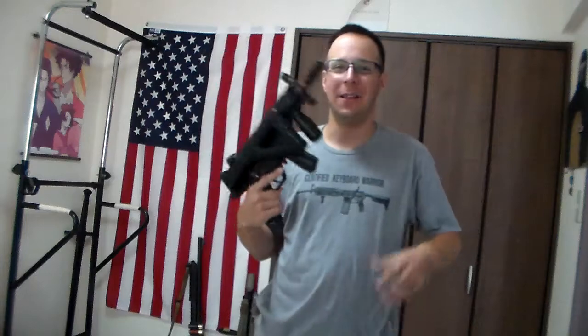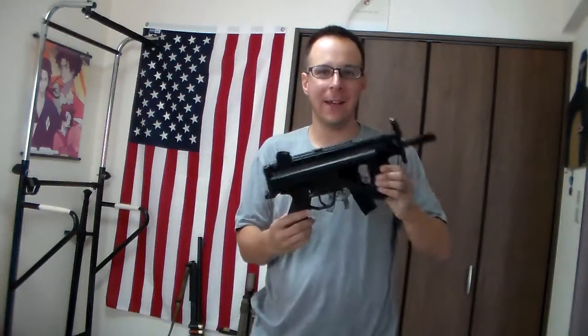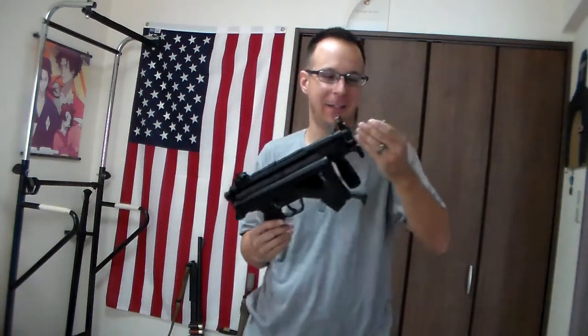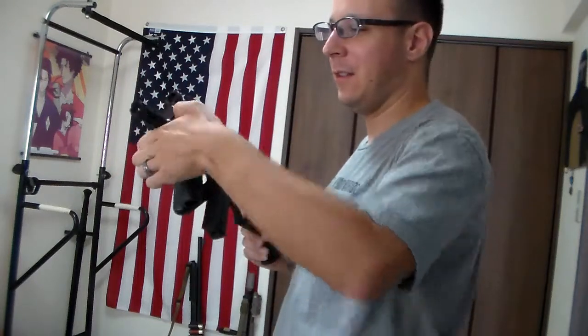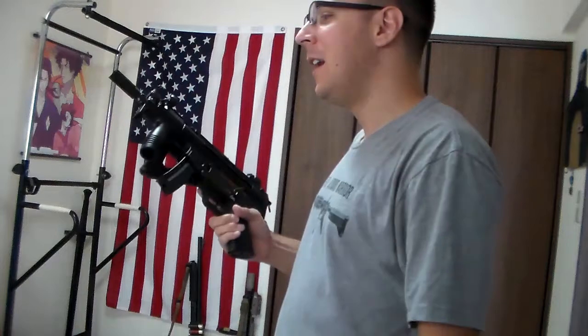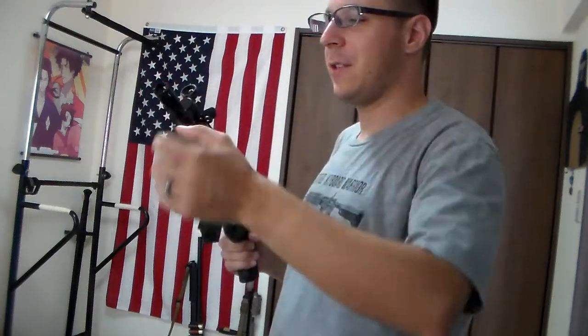But I absolutely love these things. So again, I don't know what else I'm going to tell you. It's got the 3-point. So the thread comes with a little thread cover, and then you've got the little quick detach attachments on it. So if you wanted to run, you've got your 3-point prongs here. If you wanted to run a little quick detach suppressor or something.